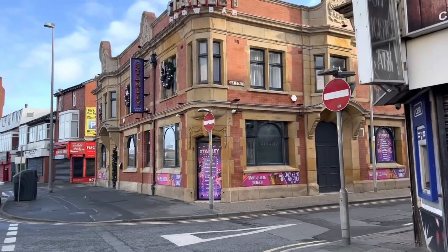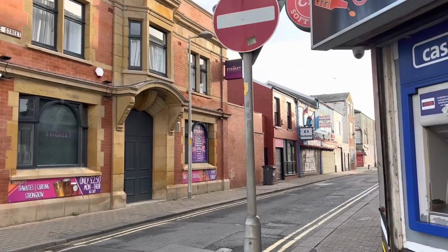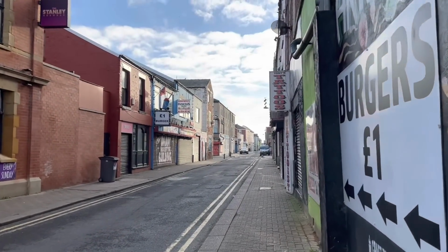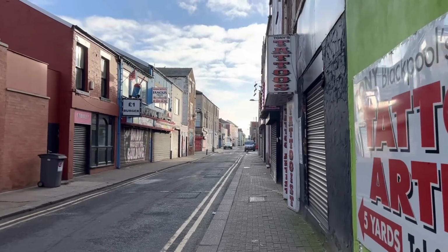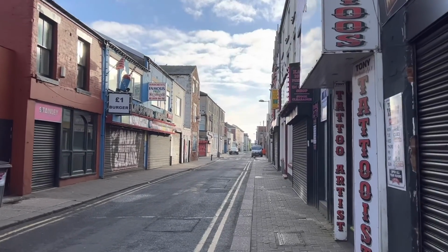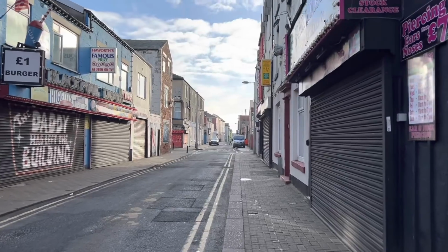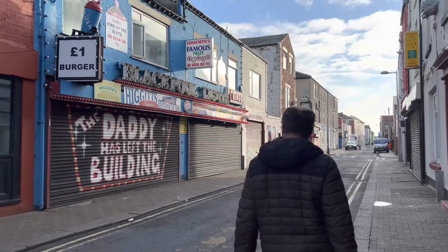Obviously, as you will know, the burger bar is closed. Oh yes, it's not there. The burger bar is closed for the season because all the hard-working Blackpool people that do everything to keep us entertained and fed and watered and all the rest of it, they get their jobs done, and then when they've done that, they go on holiday for weeks on end. So the daddy has left the building.